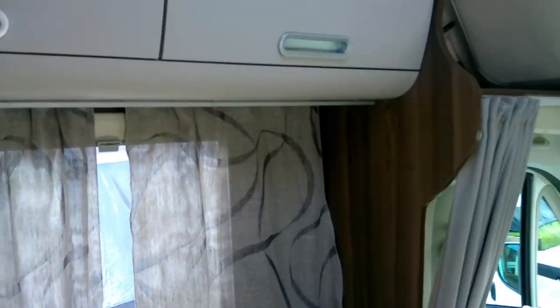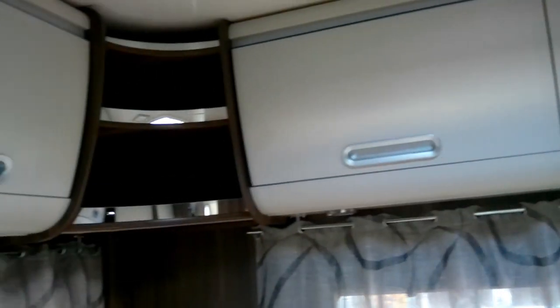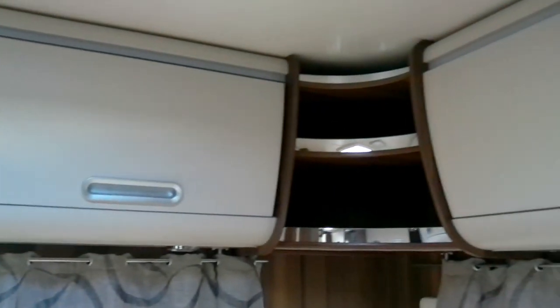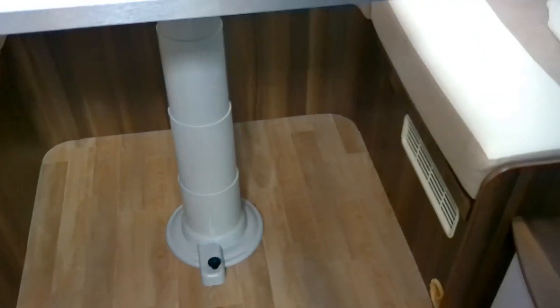And I'll take you to the other end of the motor now. So you've got the front lounge dining space. You've also got this fantastic U-shaped lounge. You can get all your friends and family around here. Lots of storage again up above. LED lighting. And this actually does make into a double bed. I believe the extra cushions to facilitate that are kept in the wardrobe. You've got a TV bracket here as well that you can adjust to whatever height.